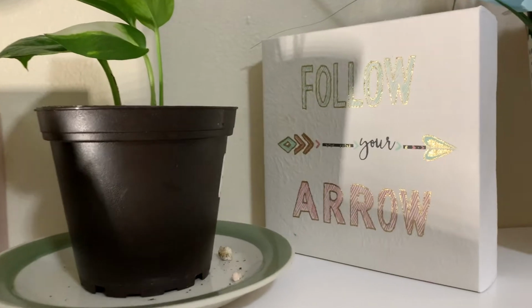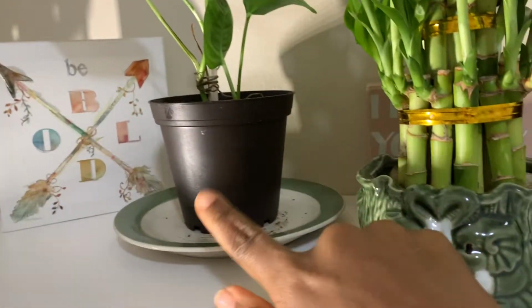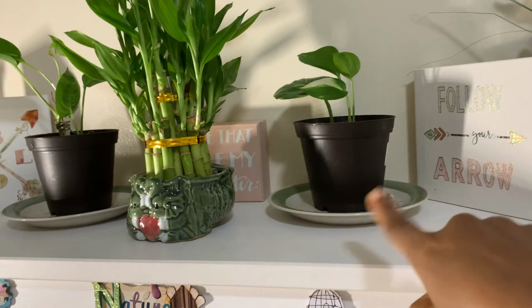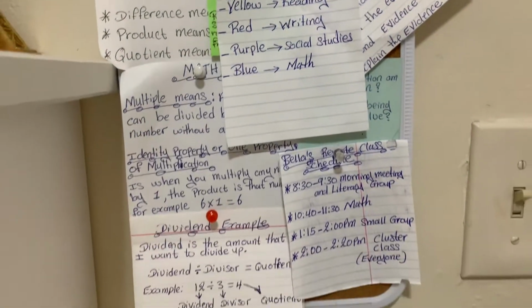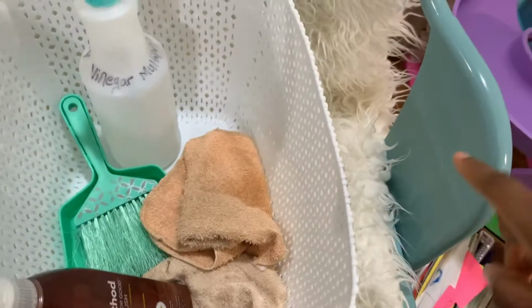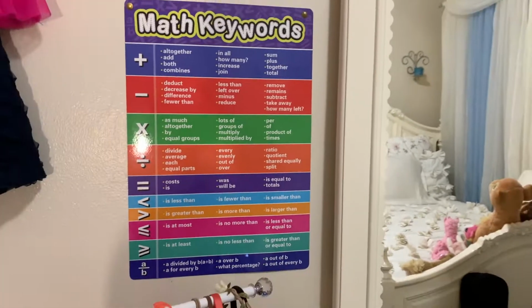These are new plants I got for her, and I placed them in here. I'm pointing to them because that's not the way I want them to be. I'm going to be putting better plant pots for these soon. These are notes that I made for her, just reminders of what we have to do for the day. My DIY cleaning stuff, and I've just placed them in there just for cleaning when I'm ready to clean.